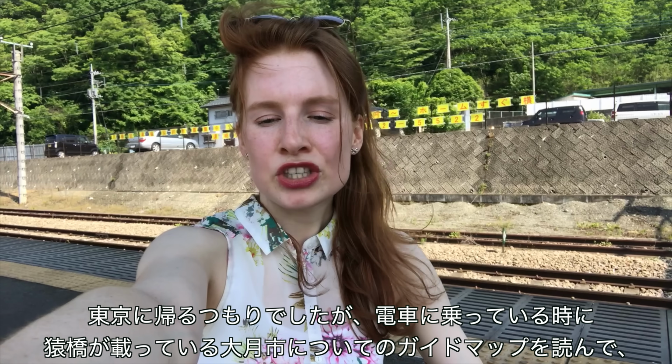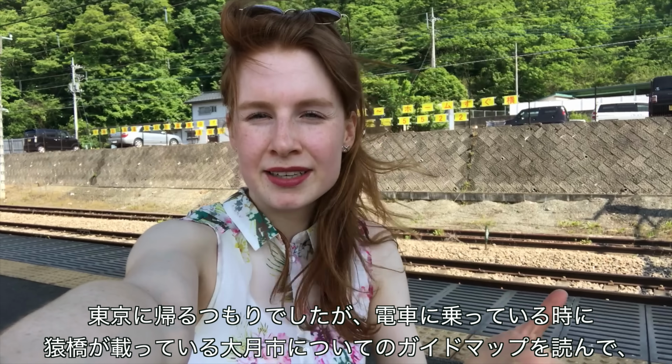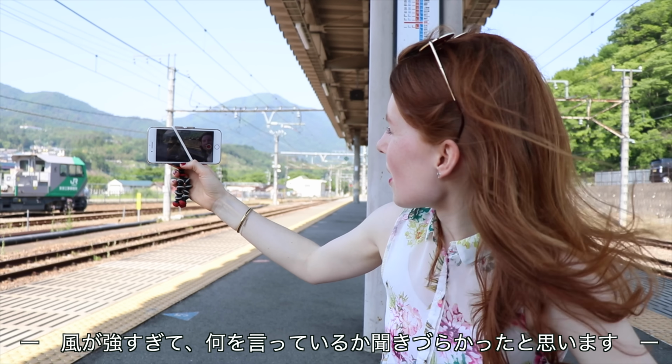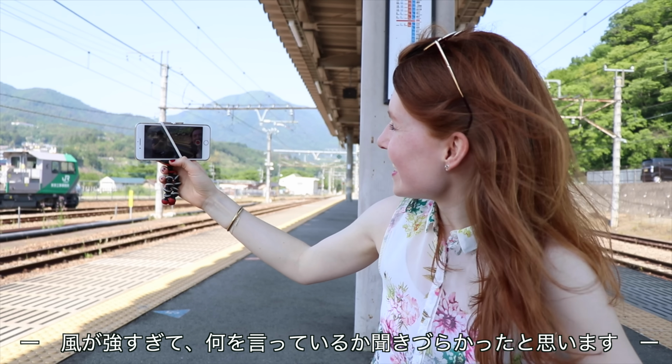So we were actually on the train to return to Tokyo, but we were reading this pamphlet about Saruhashi. Okay, I will take it over from here because there was too much wind to even understand what I was saying.